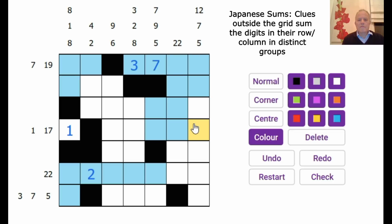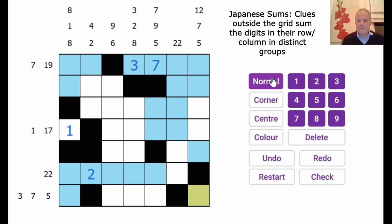What I'm trying to say is, if the first set in this column were just 2 cells long, they would be 7 and 5. In that case, the 7 couldn't be made up of a 7 because it would appear in the same row as another 7. So, although we don't know whether this first group is 2 or 3 digits long, we do know that this cell must be a digit and part of the 7 group, because it's either a 7 on its own or it's part of a 2-digit group. And that means we know that this is black and this is blue and this is indeed a 5.